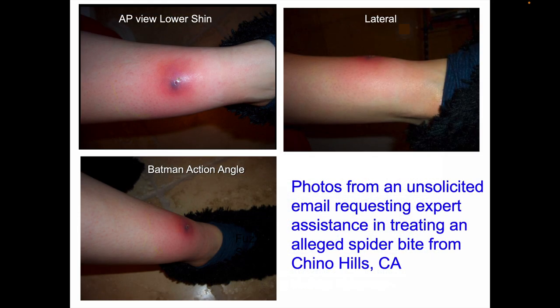I sometimes even get people who found that I had written something about spider bites who send me their pictures. These are photographs a woman took of her alleged spider bite on her shin. To me, it looks just like community-acquired MRSA. And in fact, that's what she was treated for. She just wanted a second opinion.